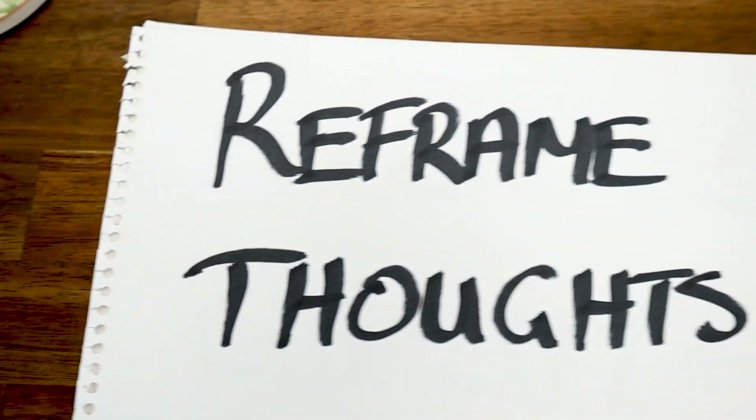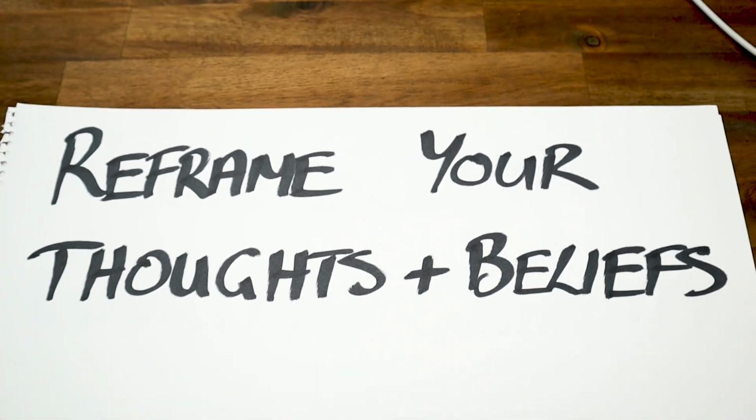The next one is reframing your thoughts and beliefs about getting enough sleep. Thoughts you have can create anxiety while you're trying to sleep, which in turn creates a stress response, which then just wakes you up, which is exactly what you don't want to be happening. Over time, we then begin to label ourselves as a bad sleeper, and we create an identity around that.